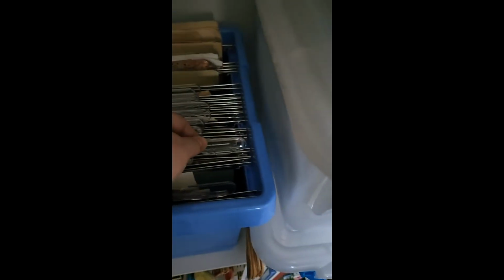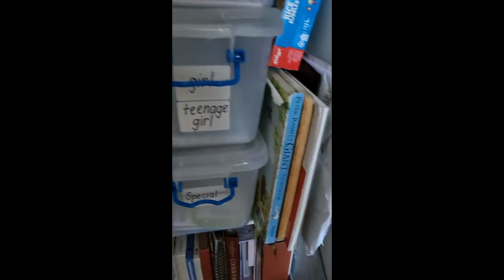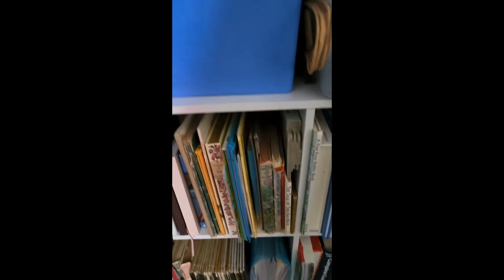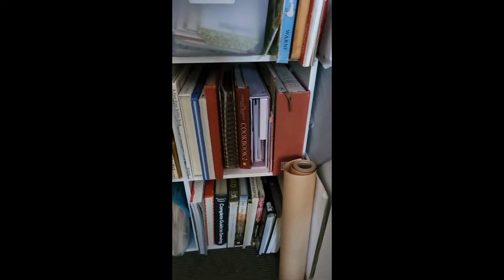Done now. I've done all the things in the folders. I've just got to put headings in the little plastic things here. I've still got all of that there, my boxes of card stuff, and the big things that don't fit on the shelf here. And this is all neat and tidy now down here. I can see what's in there, which is a good thing.